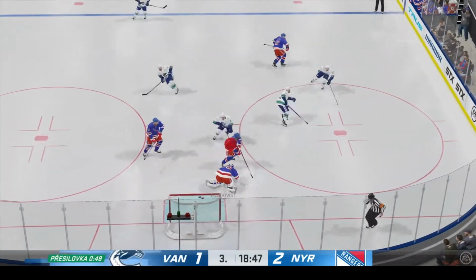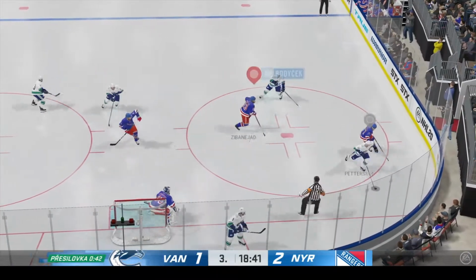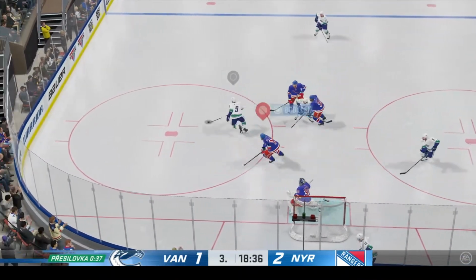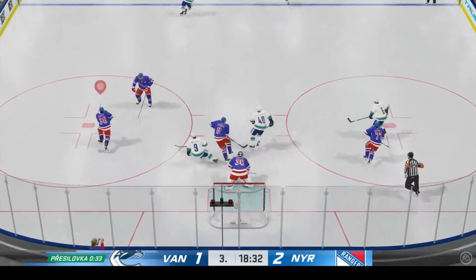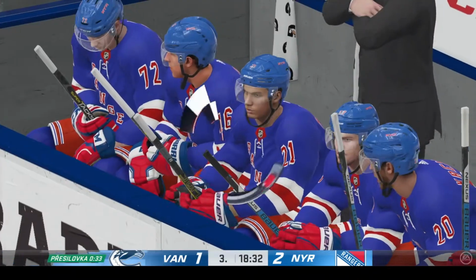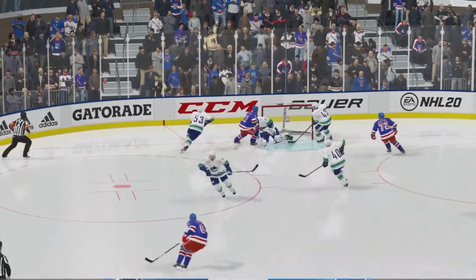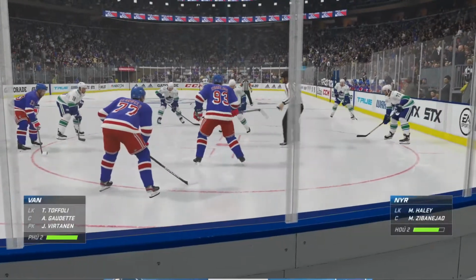Flips it up the net. With the stop. Here's a shot. Denies him again and tries to make a diagonal pass to Hughes. Handles the puck at the point. Stops the rocket of a shot. I wanted to look at this again to show you how the goaltender tracks the puck across the front of the net on the play to make the save.